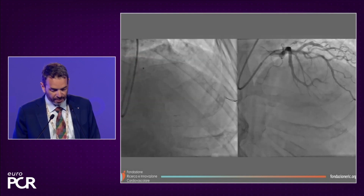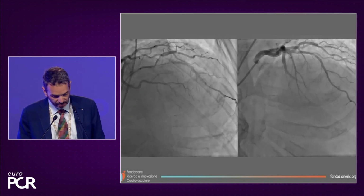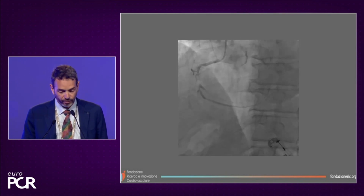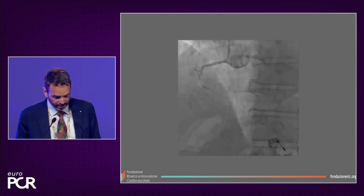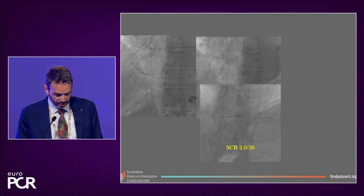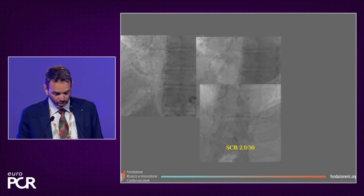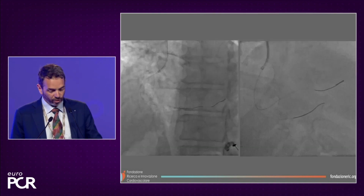So there was only type A dissection, which means that we can leave the lesion as it is without fearing any thrombotic occlusion in the future. Then the same patient, after 2 days, was rescheduled for CTO recanalization of this RCA. Then we prepared the lesion quite easily. We decided there was a diffuse disease in the distal part after the occlusion, so we used the Magic Touch 2.0 by 30 and then a 2.5 by 30 at the site of occlusion.